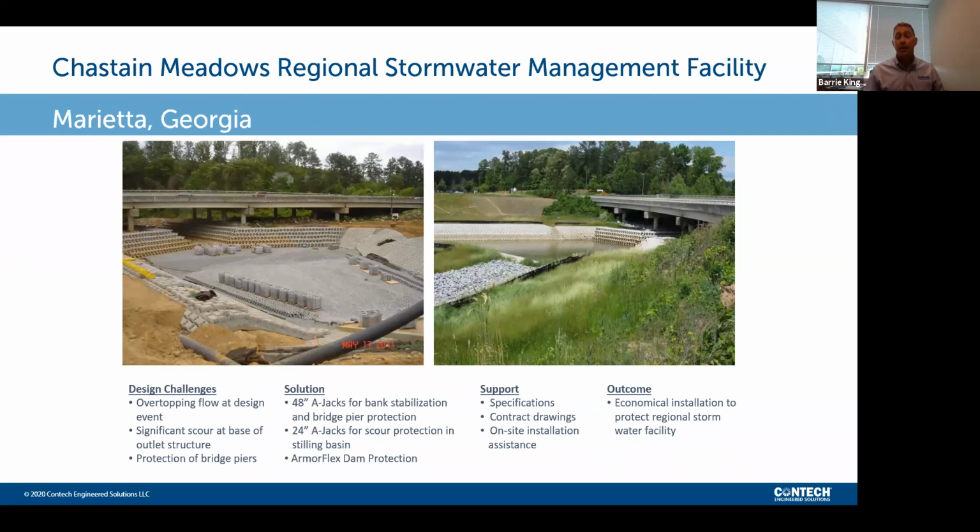The maintenance is done on this. We need something that works. We need something robust. What do we have out there? And working with Florence and Hutcherson, the designer at the time, they contacted us about our Ajax units. And so the design challenges: we had overtopping flow at the design event, significant scour at the base of the outlet structure.